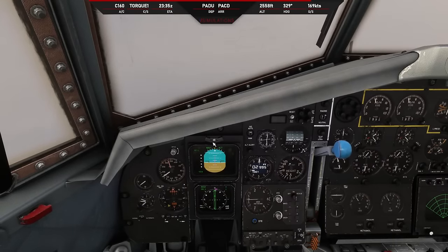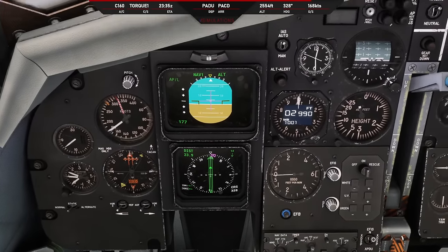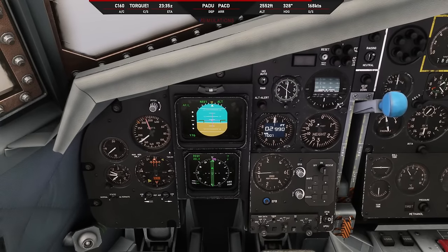3,000 feet, 180 knots, we're 24 miles out. We need to drop at 3 miles. So our ground speed is, let's see, time to go. Of course, our ground speed is 165, so that's 3 miles a minute, approximately, just under 3 miles a minute. Someone do the math for me. 22 miles. 7 minutes? That seems a little long.